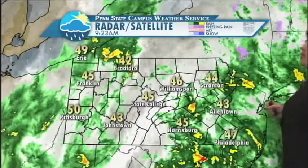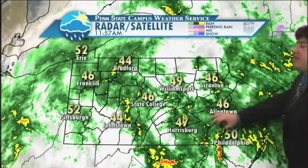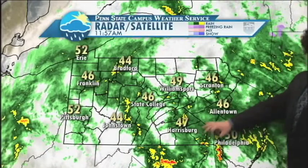And here's our current radar. We have showers moving across almost the entire state. We have very heavy showers down in southeastern Pennsylvania, which is what's causing that flood threat that I mentioned earlier. And then we have this rain that's moving this way, and that's what's bringing us the rain here in State College.